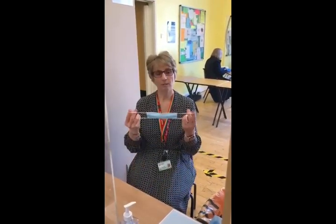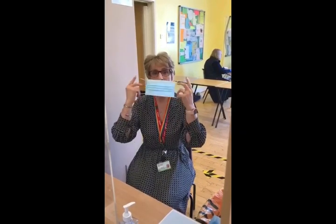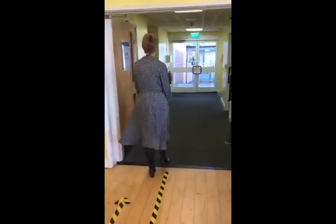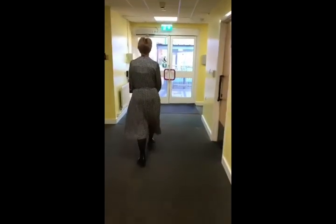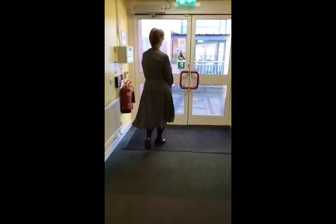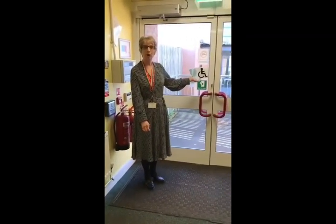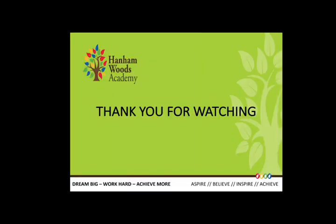Take your face mask from your knee and place that again over your face, making sure that your nose and your mouth are covered. When your test is completed, you will be asked to exit through one of our exit doors, making sure that you follow our one-way system. You will then be met by another member of staff who will then guide you off the Academy site.